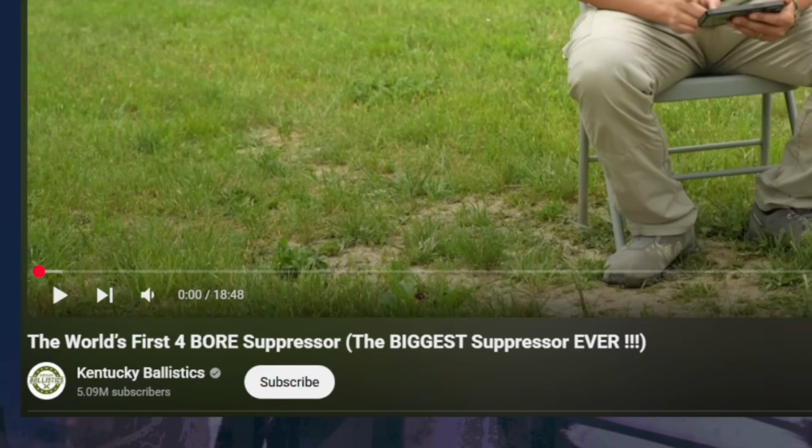You guys liked the last one? And I liked the last one, so we're gonna keep going with the trend. This time, we're checking out the world's first 4-bore suppressor, the biggest suppressor ever. Now this has me intrigued. How big could a suppressor potentially get? I guess we're about to find out.